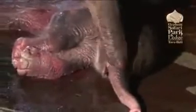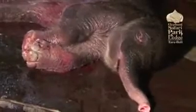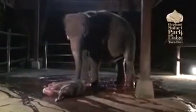She seems quite happy with herself now. Nikki is now checking her out to make sure everything's there. Now Nikki wants her on her feet. She knows that in the wild there will be predators around. It's very important for her to be up on her feet and standing, as soon as she can stand, as soon as she's safe.